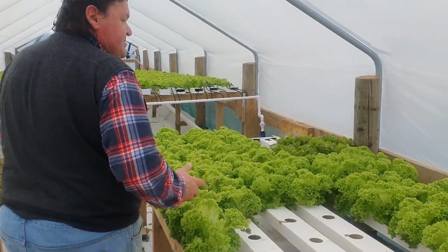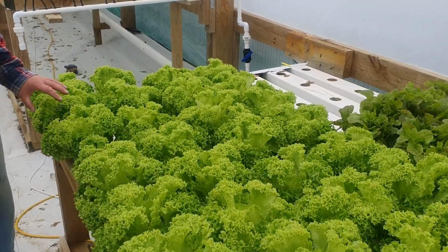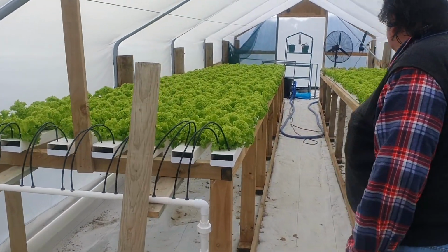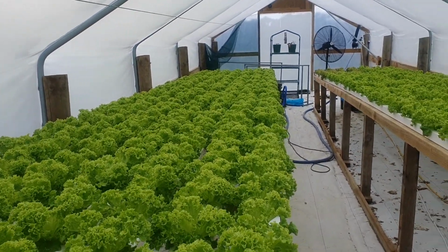So this is looking pretty grim for me. I probably won't be supplying the supermarket, unfortunately, next week, just to let these plants grow on to get ready. They're a good 3 weeks away before they're actually ready to pick.